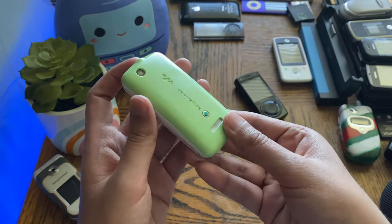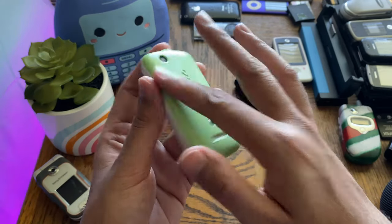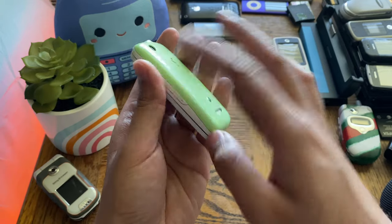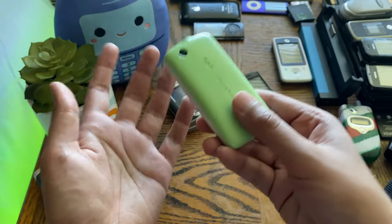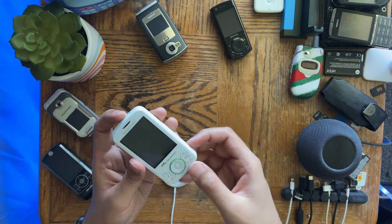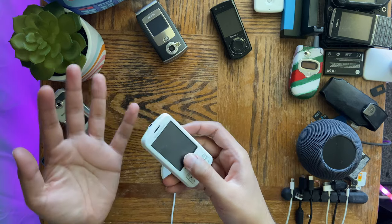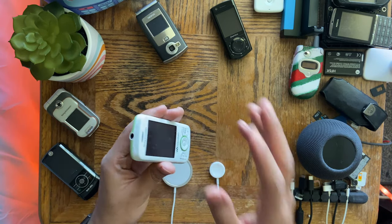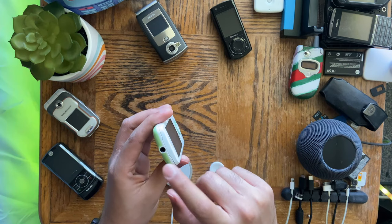The size, as you can see, on the back also, it transfers to a really sort of pebble-like look when the phone is closed. And this was a common theme among a lot of Walkman design phones, phones that were designed for the Walkman line. They were meant to be small, portable, have a really long battery life, look good, and of course output really good audio.